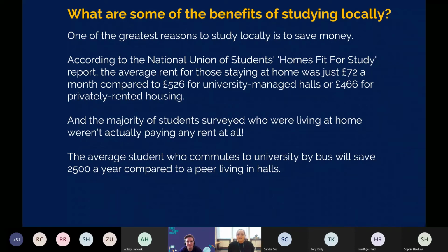So what are some of the benefits of studying locally? Well, one of the greatest reasons to study locally is to save money. So as you know, students will go off to places all over the country and they will end up paying rent. And rent is so expensive, especially nowadays for students. The average student pays £526 a month in rent. But if they were living at home, the average one just pays £72 a month. That's a big saving. So we know that studying locally does tend to be a lot cheaper. And the majority of students that are living at home don't pay any rent at all. So they are saving £526 a month on average.